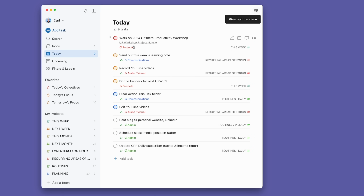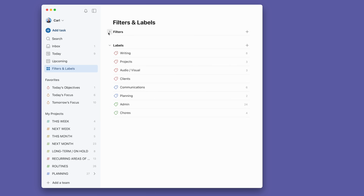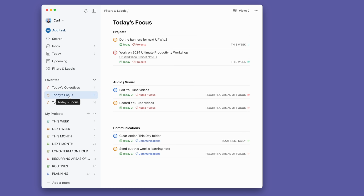So if you set up your labels correctly, as I've done here, shall we say, I will just close my filters. I've only got 8 labels and they all relate to the work that I do. So writing projects, audiovisual clients, etc. So that's great. That's all in there. That's done. Let's go back to my today's focus.